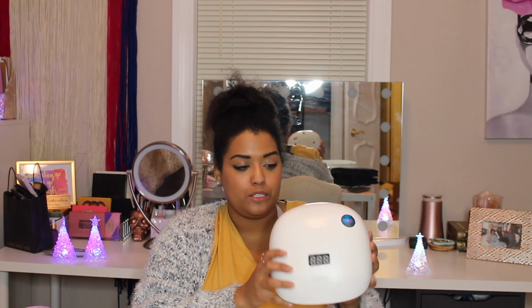All right, so the first thing, I mentioned it in my holiday gift guide, but it is this gel LED lamp. You can find these for under $30 on Amazon. So useful. I don't know about you, but here's how my experience goes going to the nail salon.